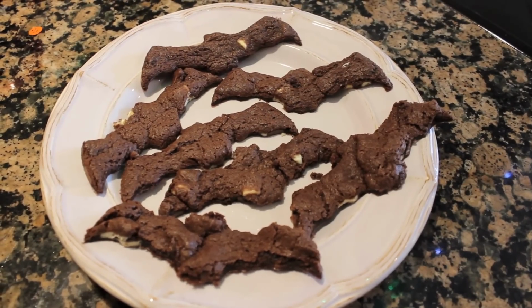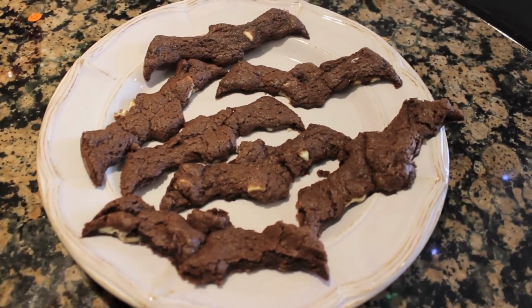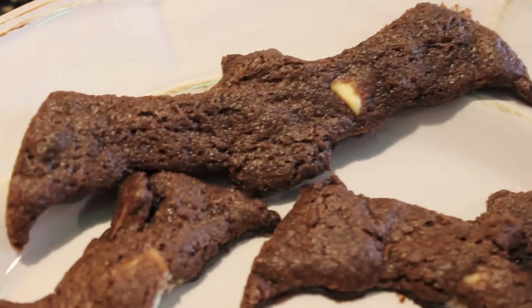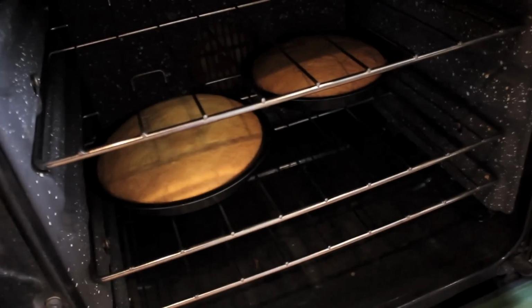So my cookies have just come out of the oven. I've had to recut them because they expanded quite a lot and didn't really look like that, so I've recut them. And I think they look fab. I'm just going to wait for them to cool, and then I'm going to add some little eyes. Right, so I'm going to have a check on them now. They should be ready. Yep.